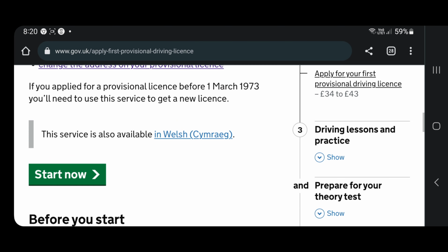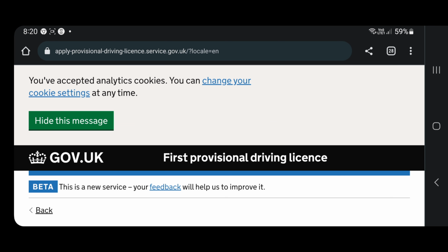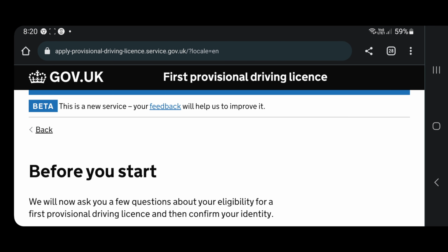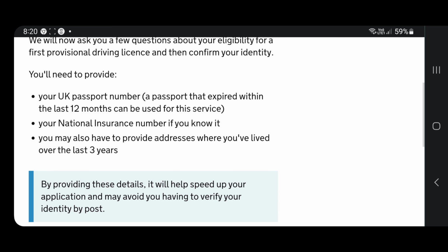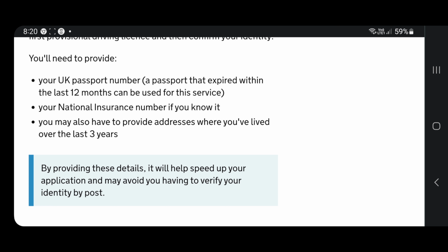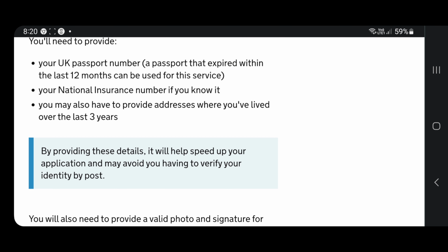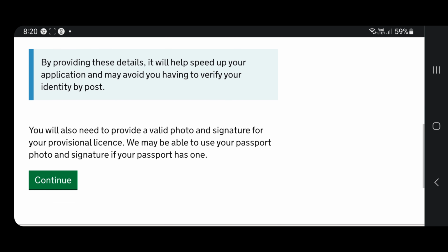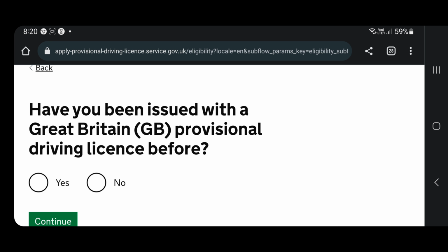So let's start. Just click start now. Just accept all analytics cookies. Hide this message. Right. So before you start, again, you need to provide your passport. If you have a national insurance number, you can see that on your BRP card. And then you need to provide your addresses where you've lived for the last 3 years. Right. Then click continue. So, have you been issued with a Great Britain provisional driver license before?